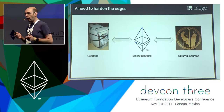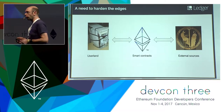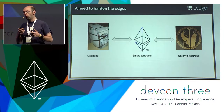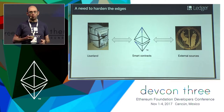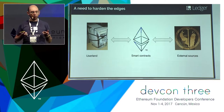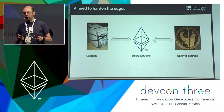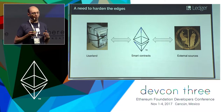So first, why do we need to secure smart contracts? Because smart contracts themselves are extremely secure. They are running in the Ethereum VM blockchain. I mean, they are secured by the consensus. But there are some nasty things that could happen around the edges.